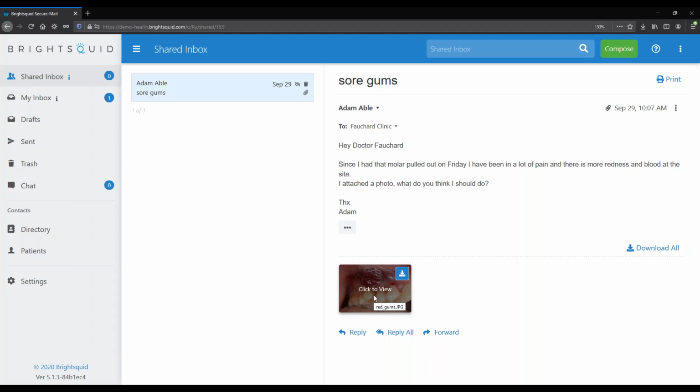Now, very often that may result in, let's set up a conference call, let's set up a Zoom chat, or maybe you need to come in and have this looked at in person. But if even just a small number of those responses can be handled remotely through Secure Mail, it frees up the resources of both the clinic, but also the patient themselves.